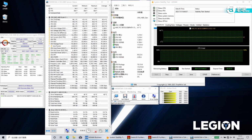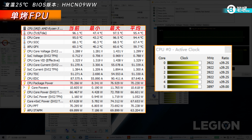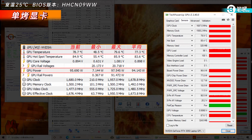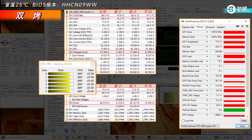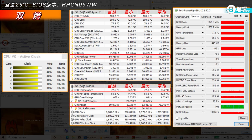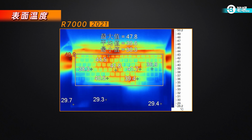Thermals. With 25 degrees around, in stress FPU, CPU ran at 96 degrees, 79 watts, and 3.9 GHz. In stress GPU, it ran at 78.9 degrees, 95 watts, and 1687 MHz. In dual stress test, CPU, 100 degrees, 54.7 watts, and 3.7 GHz, while GPU, 77.6 degrees, 80 watts and 1875 MHz.